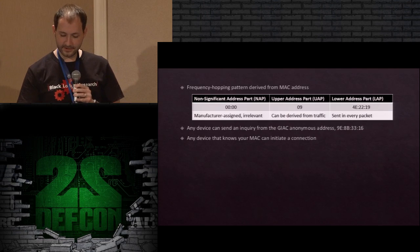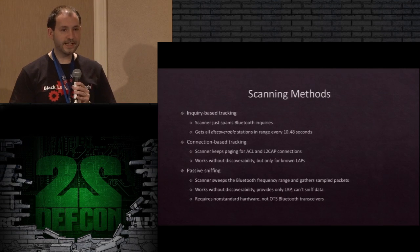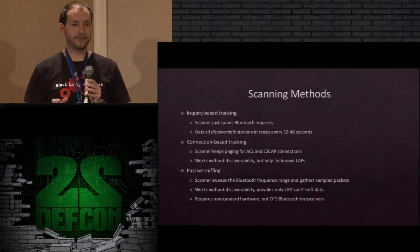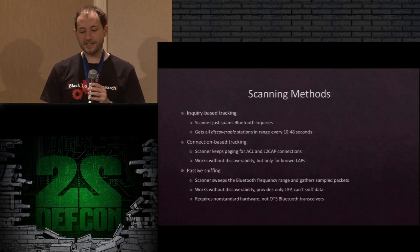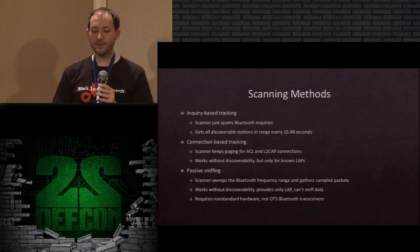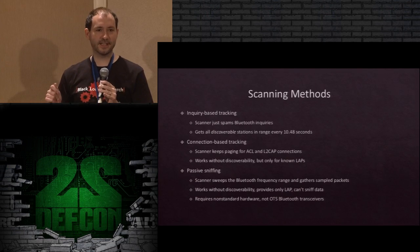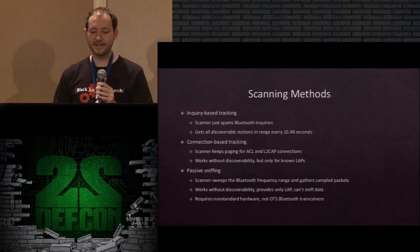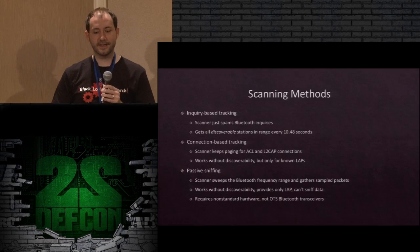Turns out the highway scanners don't really care about much of any of that stuff. All they really want is the LAP. They want an address, a unique ID. They don't care what data is being sent. They completely ignore the data. So as a result, they can sniff in a few different ways. One is inquiry-based tracking, where they set up the scanner to just spam inquiries all the time, telling every device that comes by, hey, I want to pair with you. And any device that is in discoverable mode will respond, and that will give them the LAP.